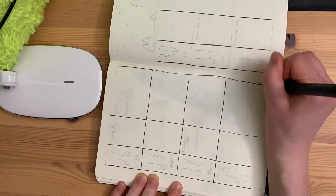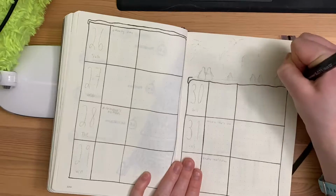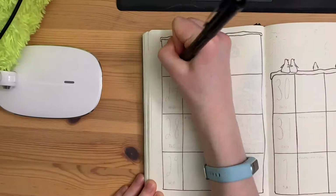And then for the final week of December, New Year's falls in this week, so I decided to draw a bunch of penguins watching the fireworks. I'm not really sure why I gave myself so much space here.